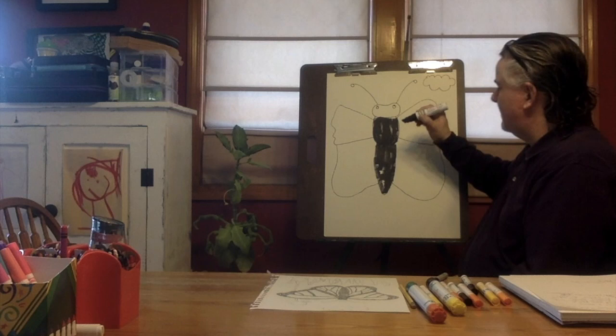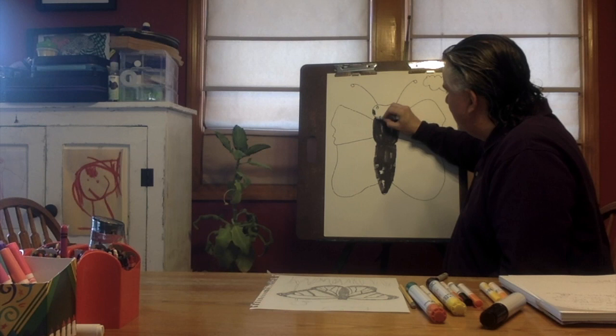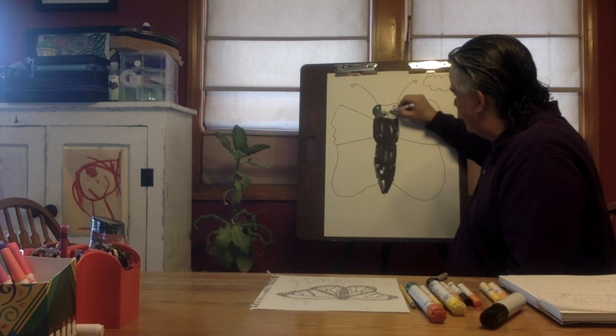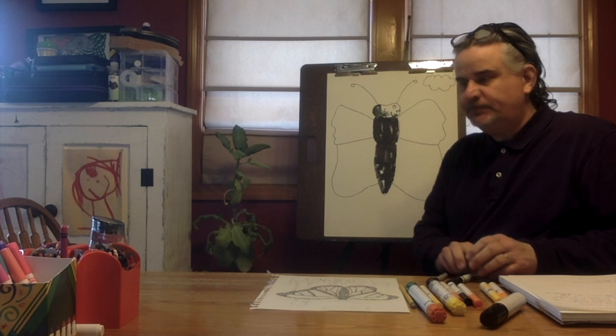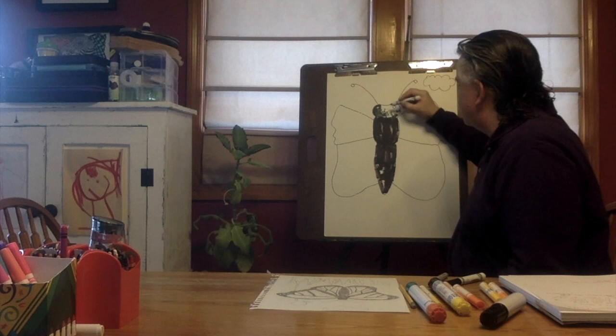There we go. I think I'm going to use a smaller marker when I want to do a smaller area, and more control. I think to put some of those white circles on the head too. Okay. Get back to shading in the rest of the head in a minute. I might even want to try a black crayon for that. I really like shading in with crayons because it'll make your drawing look more interesting.